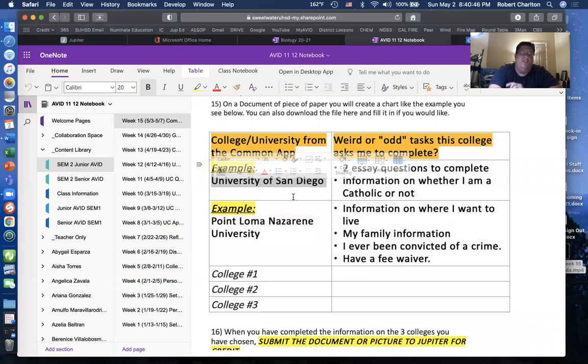And then in the Common App, I would click on this and I would see what kinds of things they're asking me for beyond just your normal information about my family, information about my school and my transcript. Every school is going to ask you for that. They're going to ask you personal information, contact information, your classes. Everybody's going to ask you that, so we're not worried about that. But every school asks for something else that's a little bit different. And so here's a couple of examples.